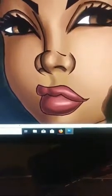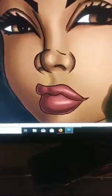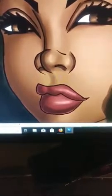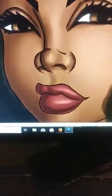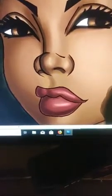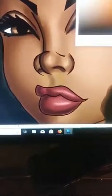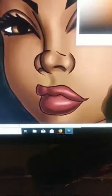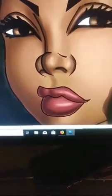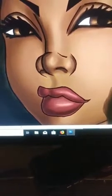Just don't be afraid to play with lighting, because the worst thing you can do is have your character's eyes look dead. You want them to look alive and fresh, and I never really paint the eye, even the light part of the eye, completely white. It's always an off brown, a really light beige, or a light gray.